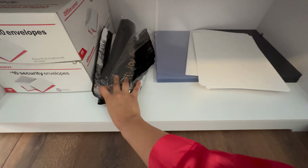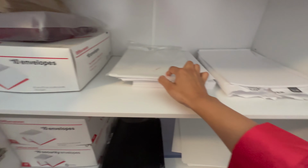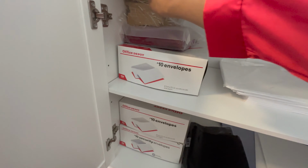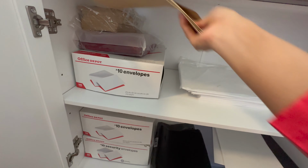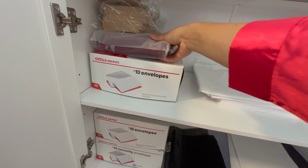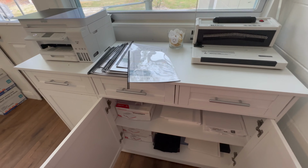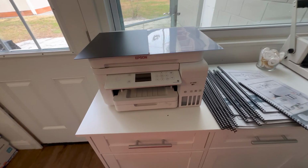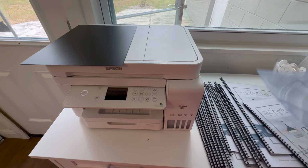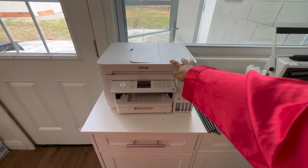Here are some bags that I use for mailing. And then here is regular paper, cardstock, a ton of envelopes. I have a lot of different types of envelopes. These are the ones I use for letters from Santa. And these right here are the ones I recently used for Valentine's Day. So this is always evolving, moving. I'm always doing all kinds of stuff with paper. Very visual person.